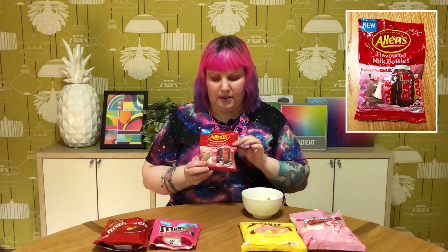However, this one's a collaboration with an Australian flavored milk company called Oak. Oak's prime demographic is tradies and teenage boys. However, these flavors seem pretty cool. Instead of just the normal milky vanilla flavored milk bottle, we've got chocolate, strawberry and vanilla malt flavor. So that's pretty cool.